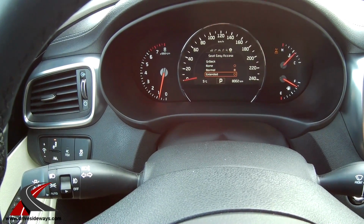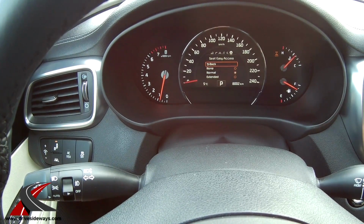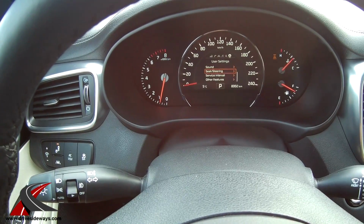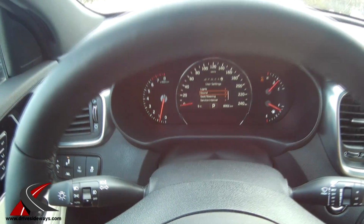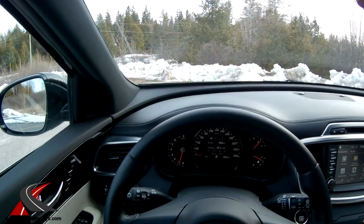So the guy that had this vehicle before me is a little bit taller. He had it on extended, and I could barely reach the pedal when I got in here. So it does go back pretty far. And, you know, lights and that. You've got a bunch of stuff in there you can play with. That works really well as well.